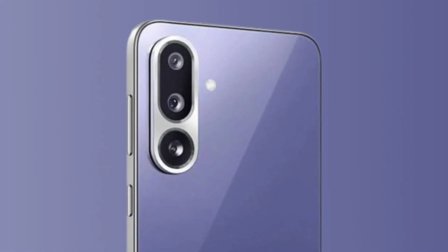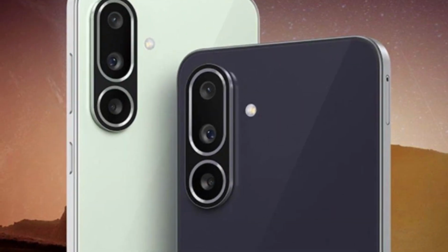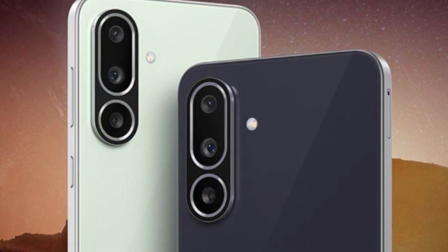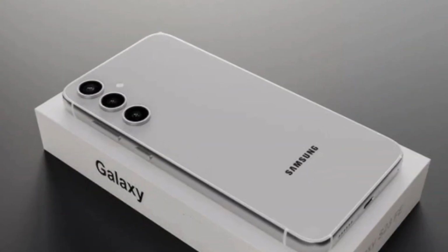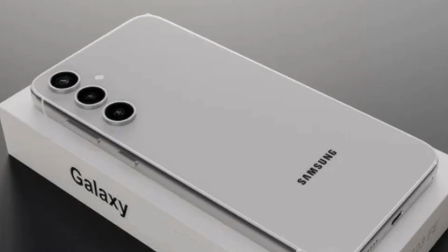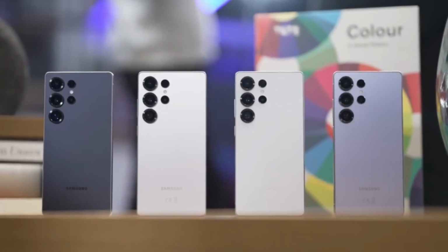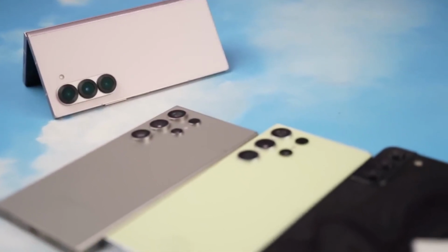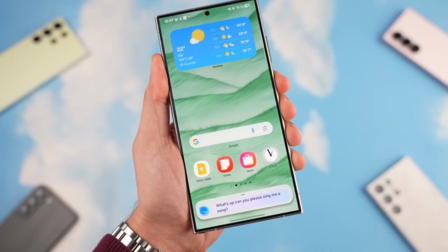Have you ever seen a brand launch a new phone that looks almost exactly like the last one and still manage to surprise everyone? That's exactly what Samsung is doing with the Galaxy M36, which is now officially confirmed to launch in India on June 27th. The phone is a follow-up to the Galaxy M35, and while it doesn't bring big changes to performance or camera, there's one little design choice that has got people talking.